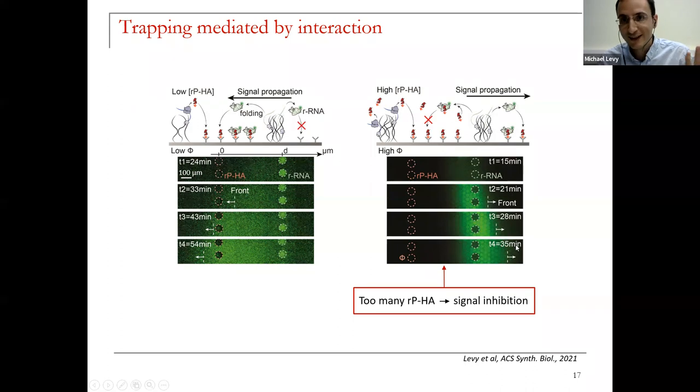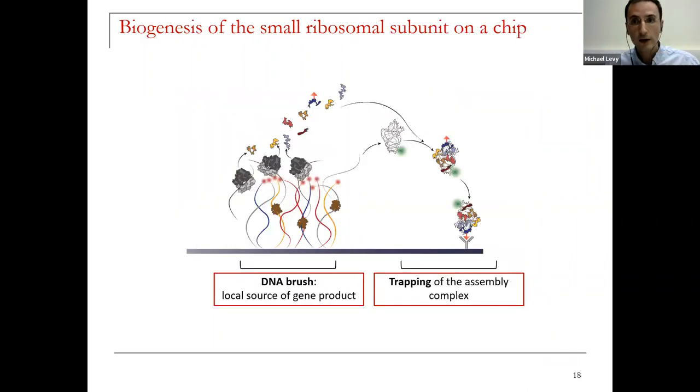Why is that useful and interesting for us? It means that if we produce too many ribosomal proteins with the HA tag, we have a signal inhibition. So it's important to avoid this artifact later on. Okay, so now we have the two tricks. We have the brush, which is a local source of gene product, and we have the trapping of the assembly complex. So we are now ready to think about biogenesis of the small subunit.